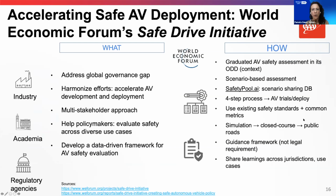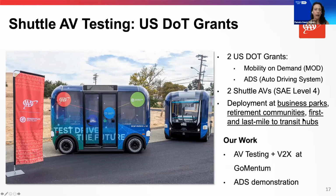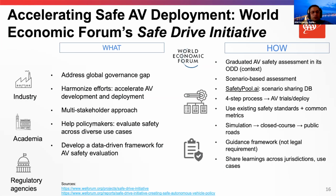We wanted to mention you were recently invited to be part of the World Economic Forum Safe Drive Initiative. Can you tell us about that initiative? That's right. So we are very fortunate to have been invited by the World Economic Forum to participate in their Safe Drive initiative. It is one of the most unique initiatives that I have come across, because it really seeks to bridge the gap between industry's AV expertise and the regulators' desire for safe AV deployment. It brings together multiple stakeholders to address a governance gap that exists today for highly automated vehicles, so level 3 and above.